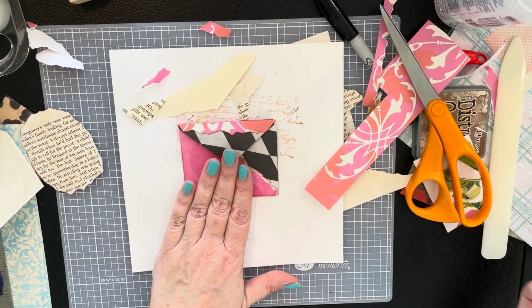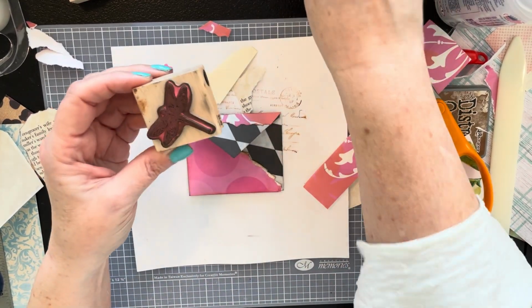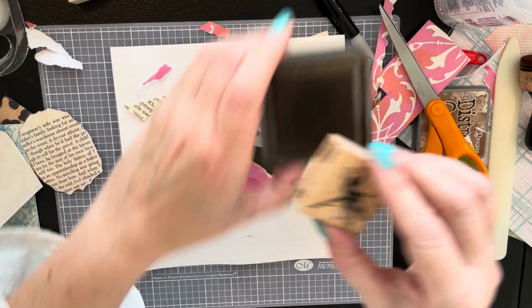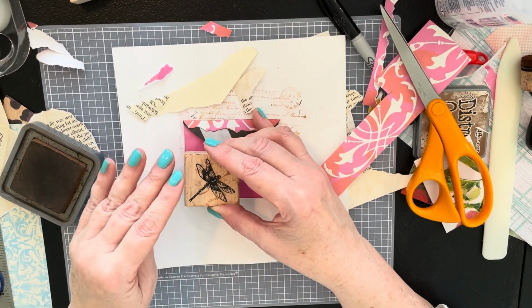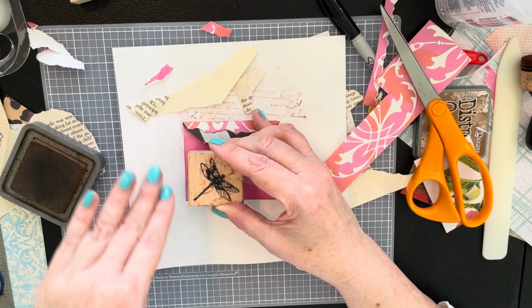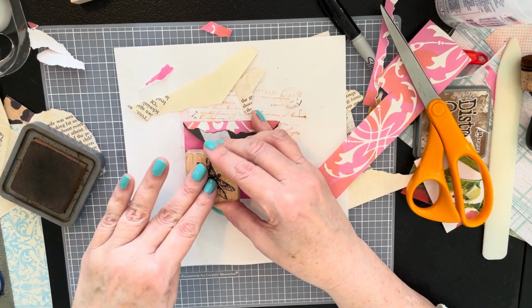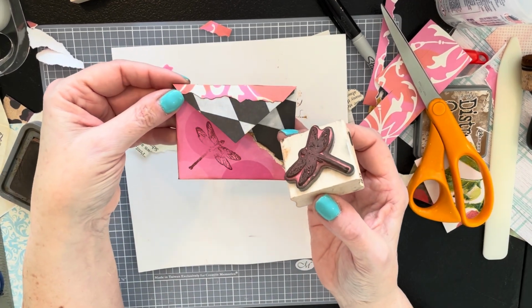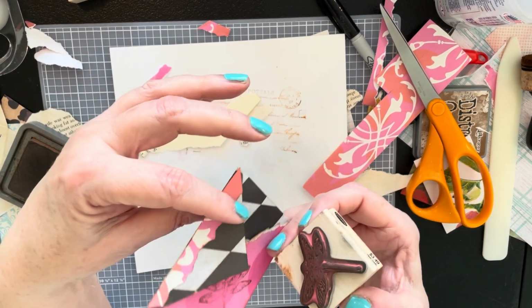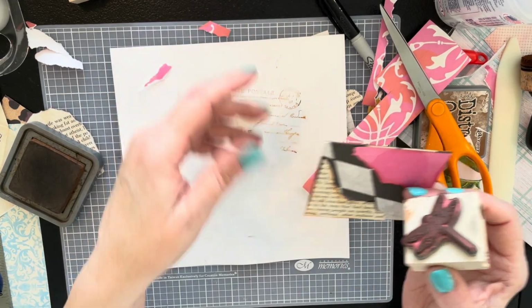Okay, so let's do a little stamp. How about a dragonfly? You know, they're my favorite. Let's do a dragonfly right here. I could do black, but because I've done the inking on the outside with the vintage photo, I'm gonna continue that. Oh, that is sweet. That is so cute. Just one little stamp does that.